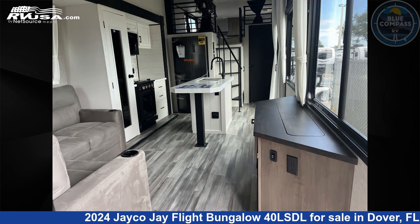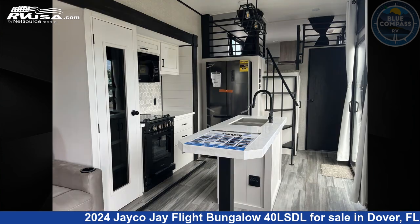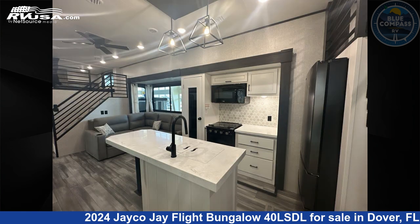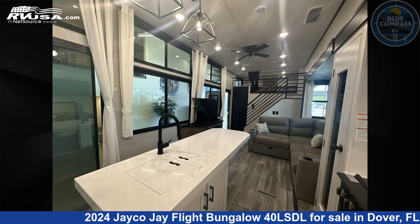This new Jayco is 41 feet 0 inches in length and features sleeps 9, Slideout. The floor plan layout of this travel trailer features front bedroom, kitchen island, loft, rear bath, 2 entry, exit doors.